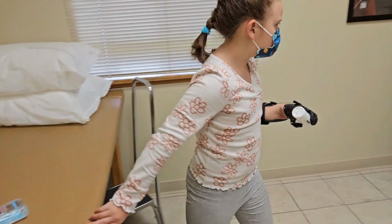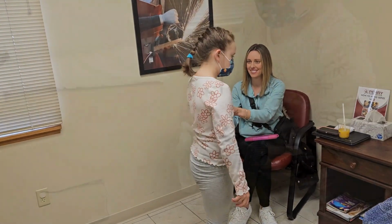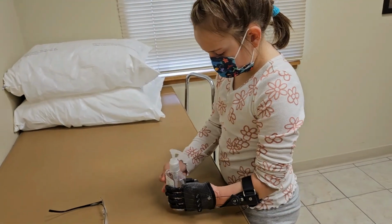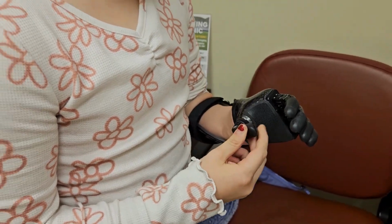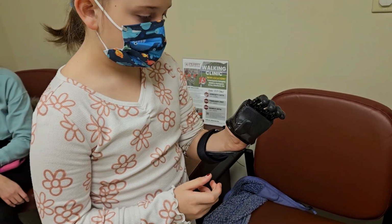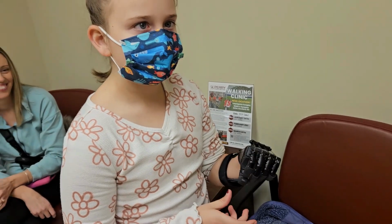So you can see the dial on there when she sits down. You see the little dial on there. The thumb is friction, so it can be tightened to where it would just stay in place then. Yep, and it does flex and extend. And it rotates.